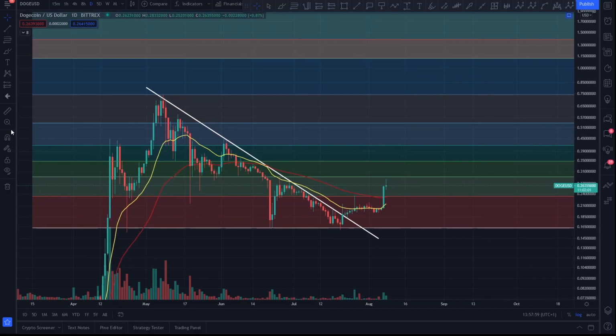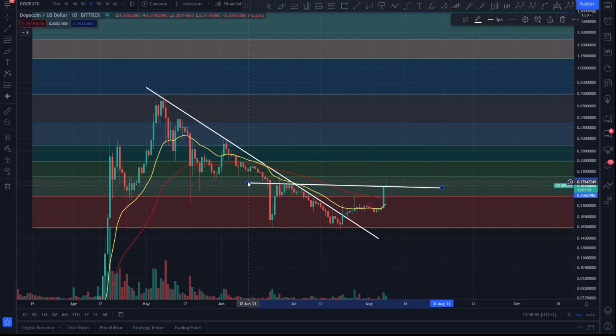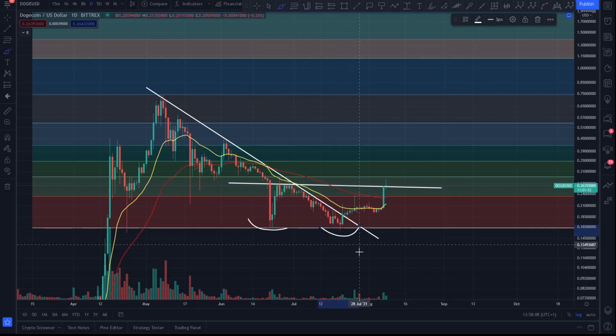There's a big pattern at play here for Doge, okay? You've got a massive W bottom just there, which is a strong reversal pattern, okay? Because you come down, you make a low, you make another low. It's a foundation. It's always indicative of a bottom, just like you get double tops.